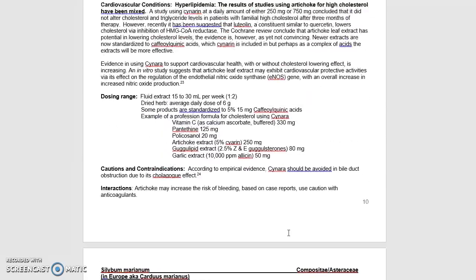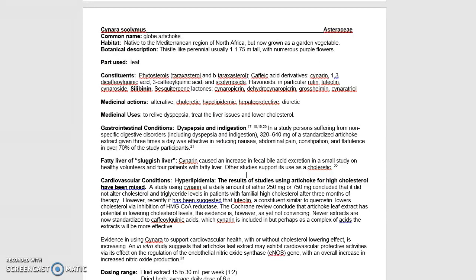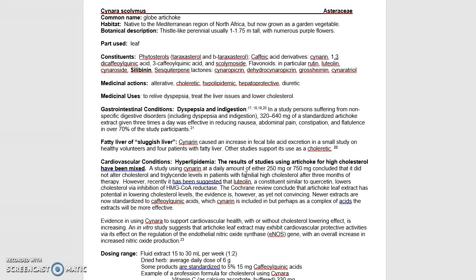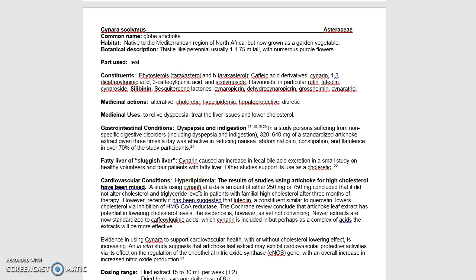Finally, globe artichoke is, at least in terms of anything that's possibly new to you, another cholagogue, but a very good hepatoprotective and possibly lowering lipids as well. Don't expect it to be like some kind of natural Lipitor or Crestor. It's not going to lower lipids that aggressively, but it will possibly bring LDL down a little bit. It's really good when someone has some triglyceride accumulation.